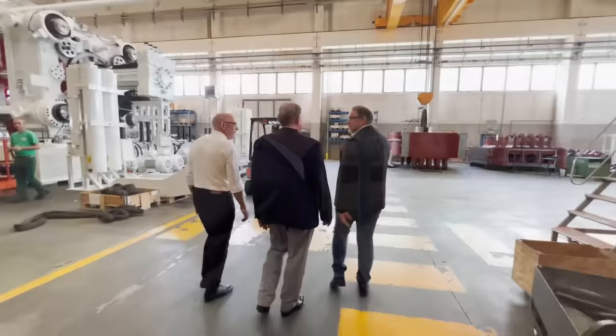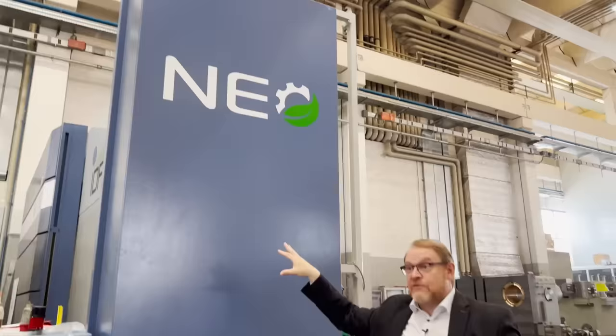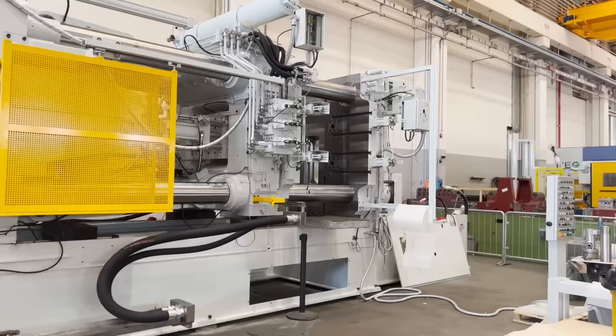The machine range is called the Neo, and the Giga Press is part of the Neo range. So essentially, your Giga Press is the 5,000, 6,000, 8,000, 9,000 ton. And then all of these other machines around us are our bread and butter. This is what we do every day.